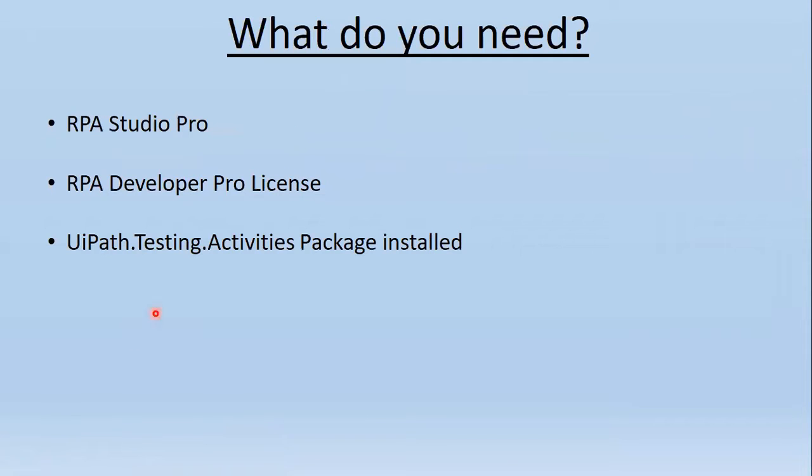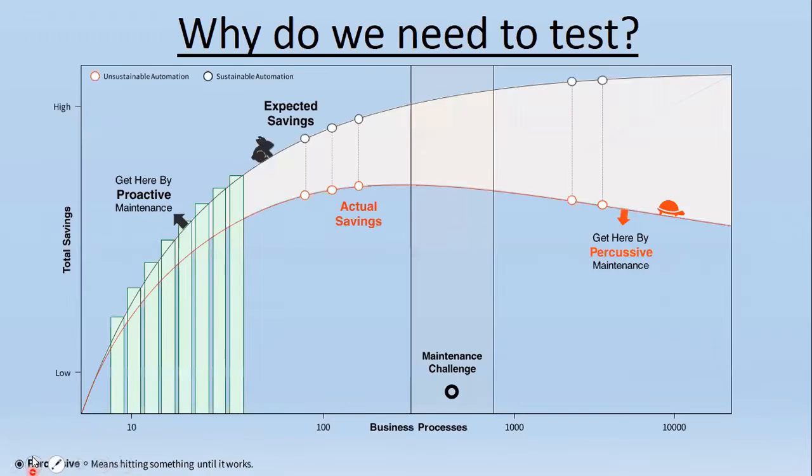So what do we need when we go about testing an RPA solution? We need Studio Pro, we need a Developer Pro license, and then we need a package that we can install from managed packages named UiPath.Testing.Activities. That is the package we need to install if we want to test a solution using the Test Manager or the testing capabilities provided by UiPath.